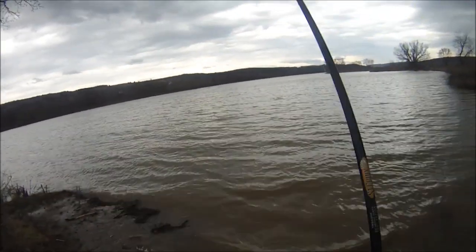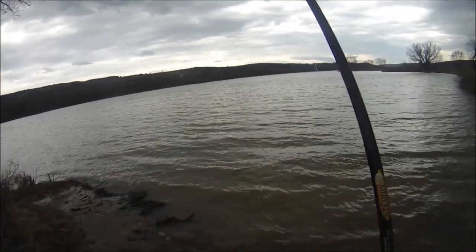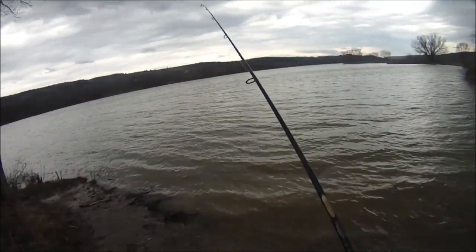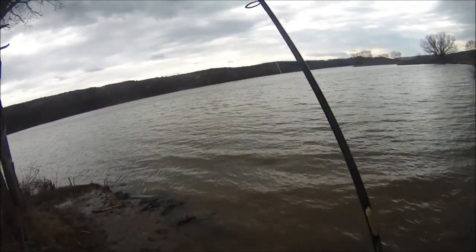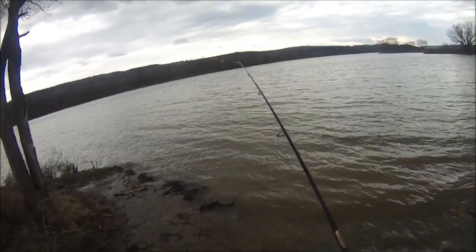So I'll show you at the end of the video, but I'm just using basic slip sinker rigs with a swivel and a little Aberdeen hook and half a night crawler. So I'm just bottom fishing for these bad boys. They really aren't very active today. They're just sitting on it. So when I check my poles every 10 or 15 minutes, they're just on there.